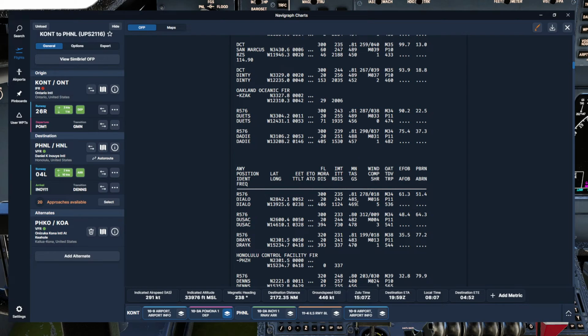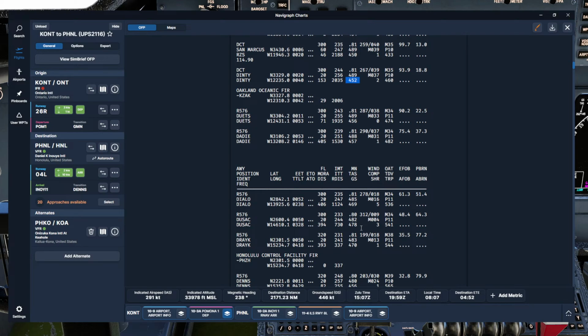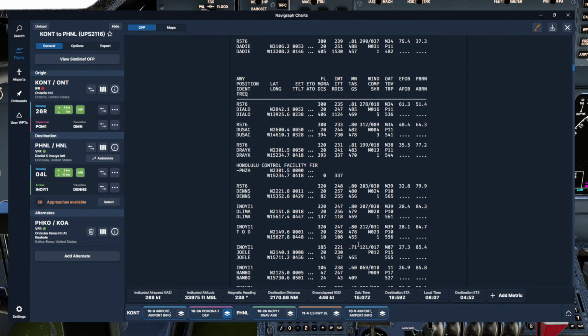This is going to be our, let's see, our ground speeds here. So a bit of headwind almost all the way there. There's basically headwind all the way there.